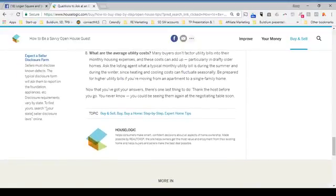And then number 8, what are the average utility costs? Many buyers don't factor utility bills into their monthly housing expenses, and these costs can add up, particularly in drafty older homes. Ask the listing agent what a typical monthly utility bill is during the summer and during the winter, since heating and cooling costs can fluctuate seasonally. Be prepared for higher bills if you're moving from an apartment to a single-family home.